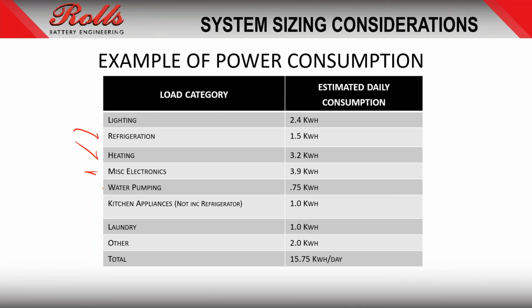Water pumping. I was living in the desert, and so I had to run my pump 20 minutes a day to refill a cistern. If it's on-demand water pumping, this might be a little more depending on how often you're using water. Various kitchen appliances, coffee maker, microwave, stuff like that. Laundry, of course, lighting. Lighting here is huge. This was done in the early 2000s, from 2002 to 2005. The lighting was because I was using incandescent or compact fluorescent bulbs. This was not LED bulbs. So nowadays, with LED bulbs, this number would be closer to the 0.5 kilowatt hour range, or even maybe a little bit more. So again, this is just an example of a general power consumption.